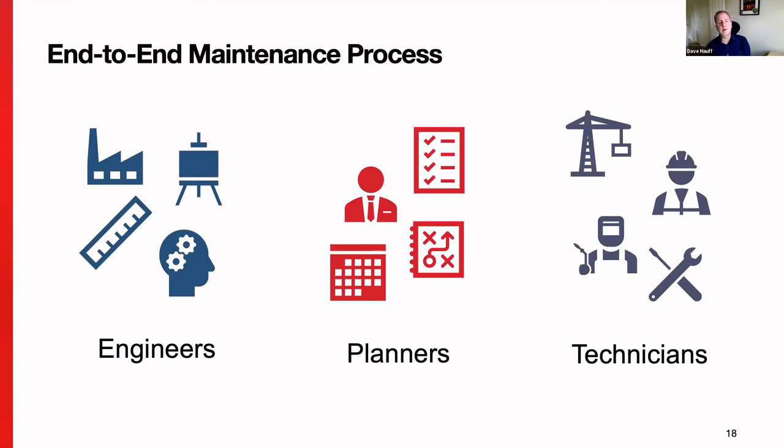And I do have a good story around that. This was several years ago with a chemicals manufacturing company. They were having issues around maintenance and just the time it was taking to get jobs done and backlogs and so on. And so we got a big group together.